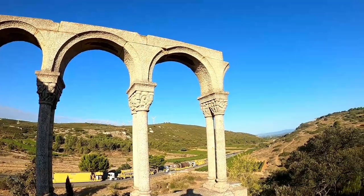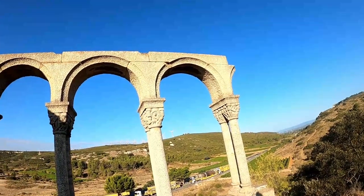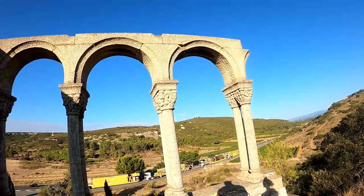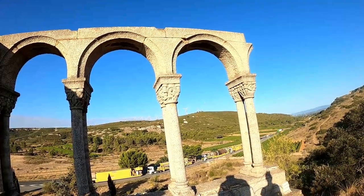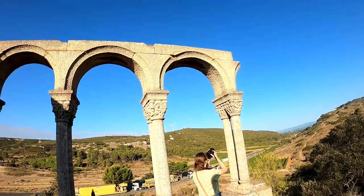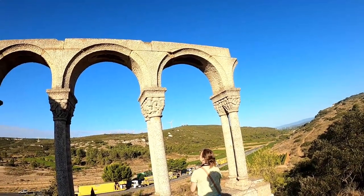We are near the town of La Parre. It's along the... What is this road? The 6113. Near the town of La Parre, in the Aude in France.